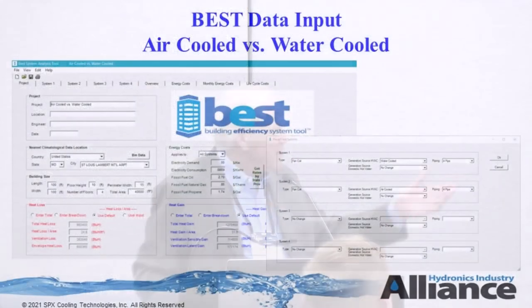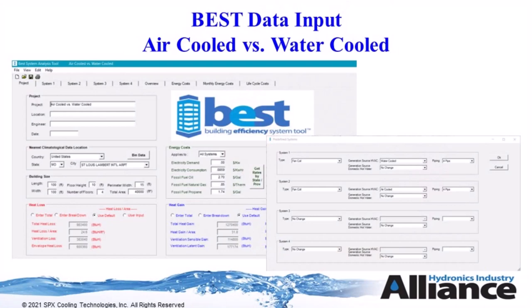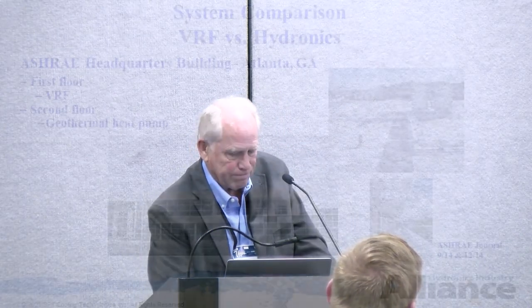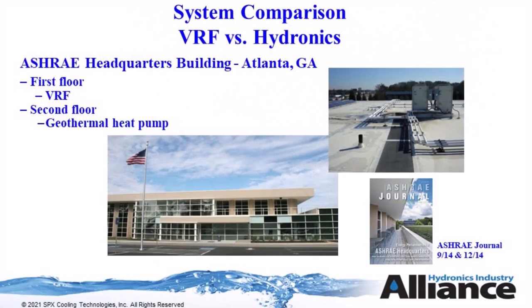Okay. So here's an example of some of the input here. I'll go through real quickly here because I want to get into the actual demo. Okay. So we're just going to make a flat statement here that water cooled is 35% more efficient than air cooled. And we're going to show you a real world example. It's a little bit different. This is the old ASHRAE headquarters building in Atlanta. They have since moved into a new facility. I've been to that building, talked to the folks down there.